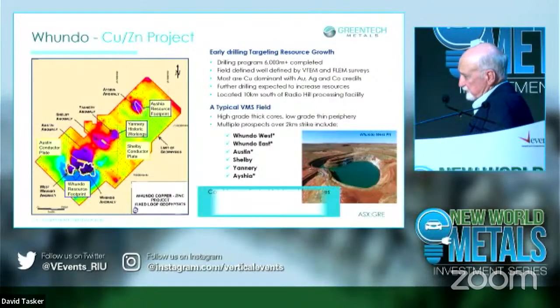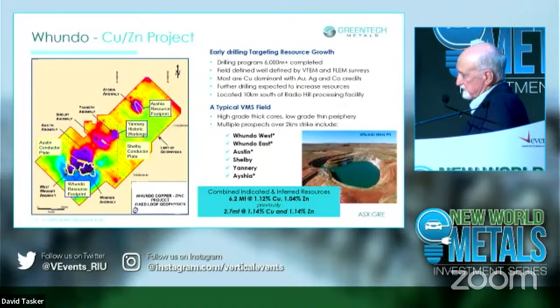Now, in the early drilling, we've focused on targeting resource growth. This here is the West Wandoo pit. The East Wandoo pit is just over beyond there. That's about a 2 kilometre strike. These mineralised areas light up on EM, both moving loop EM, ground-based, and airborne.